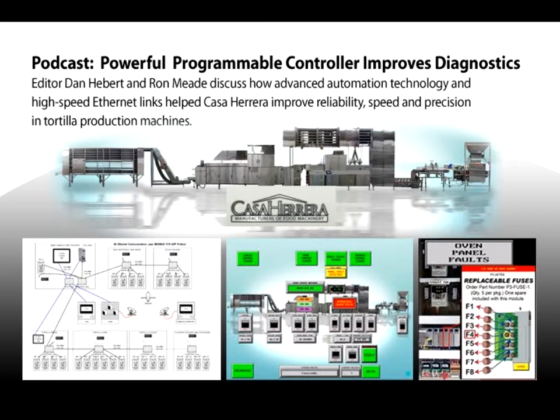Today, we're interviewing Ron Mead, the CEO at machine builder Casa Herrera in Pomona, California. Ron has been at Casa Herrera for 15 years. Before joining the company, Ron spent 30 years in the dairy industry. He started as a machine operator, then progressed through various positions, including supervisor, plant superintendent, plant manager, director of engineering, and finally, the director of manufacturing for the Western Division of Baskin-Robbins.